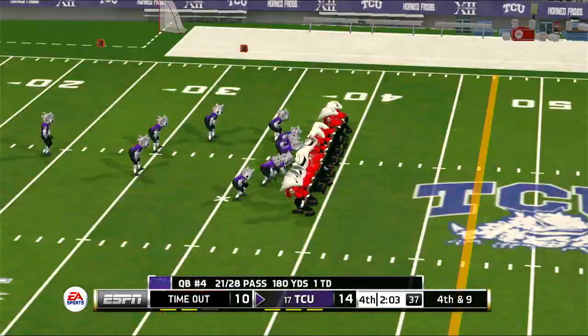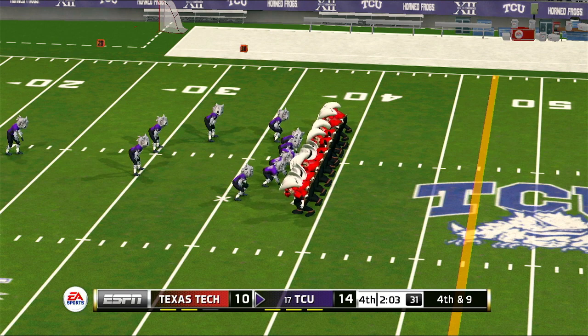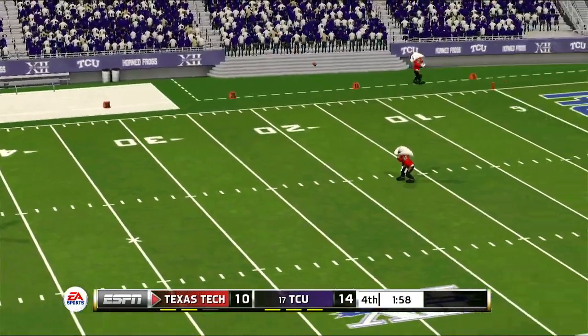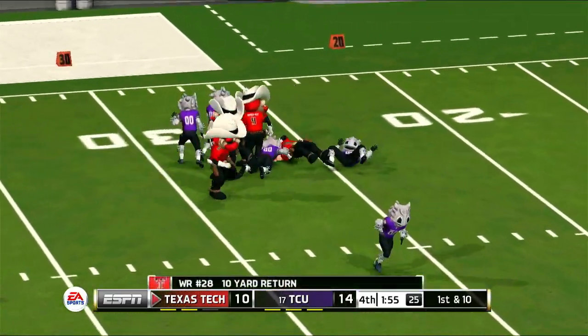Too bad that'll go down as an incompletion because he made a really great play on the ball to make the catch. They look like they've got the block on, and this offensive line's got to give him some time. They get this one off, and it's a beauty. They'll bring him down at the 28.